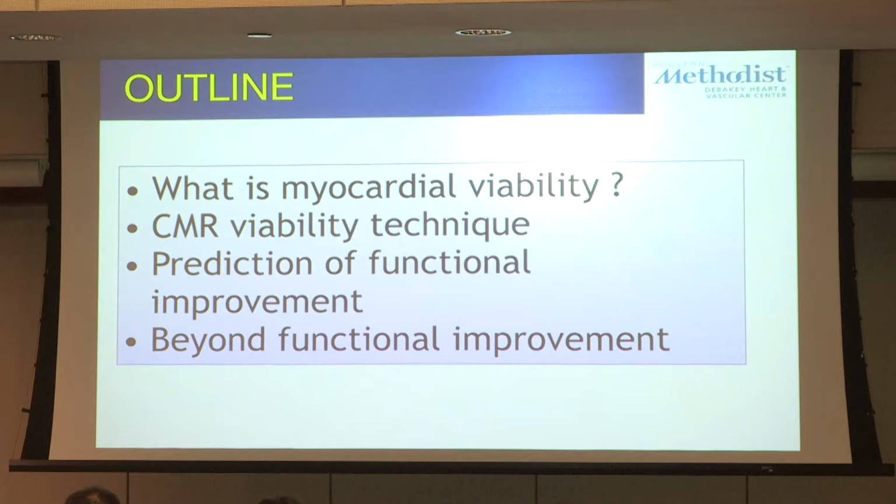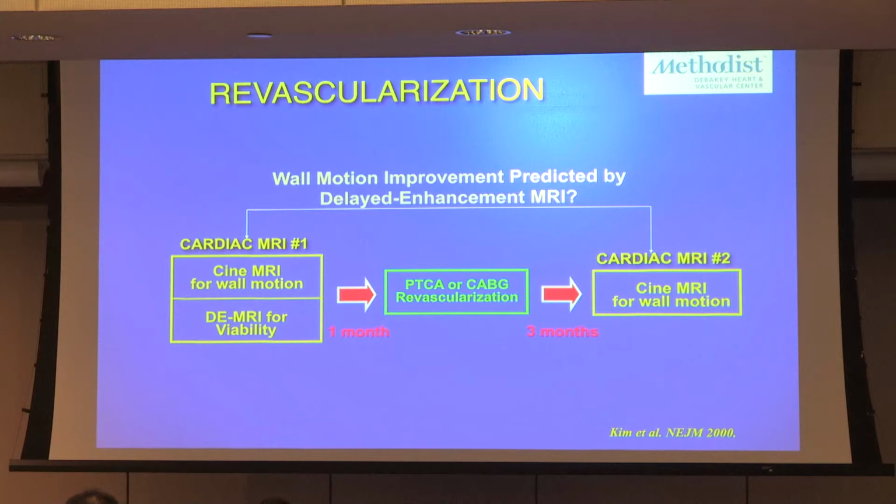So let's move on now. This is the kind of classic study which looked at patients that had coronary artery disease. They were scheduled for revascularization, either PCI or CABG. They came to get an MRI scan initially to look at CINE imaging, as well as delayed enhancement to identify the extent of hyperenhancement or infarction, and then were brought back later, about 3 months after their revascularization, to see if the findings on the initial delayed enhancement MRI could predict improvement in contractility after revascularization.